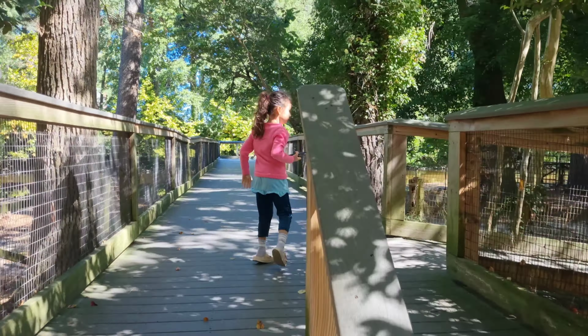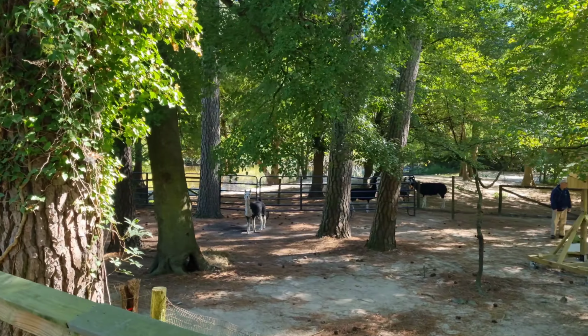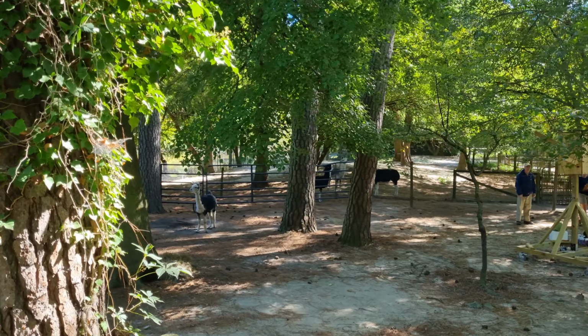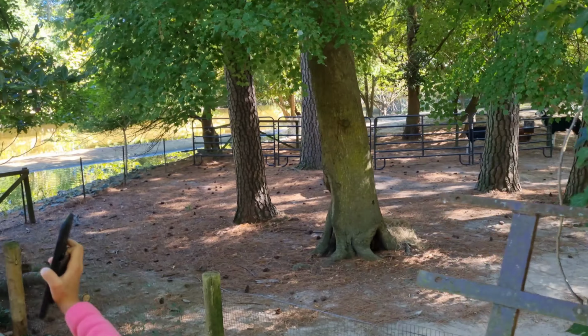Yeah. I don't know. Let's go see what's over there. Oh, look. There it is. It's an alpaca. It looked right at us, Miriam. Very curious about us. Did you see it?